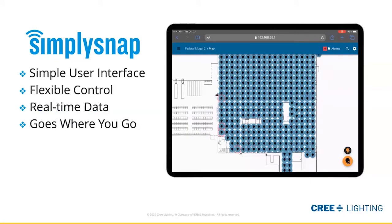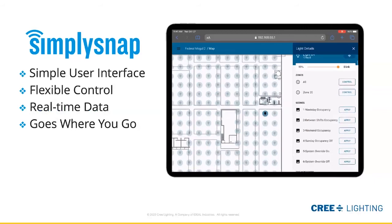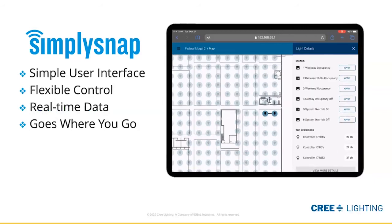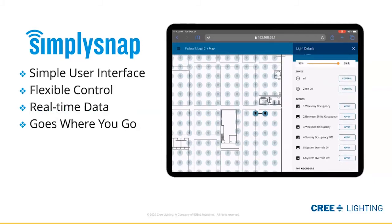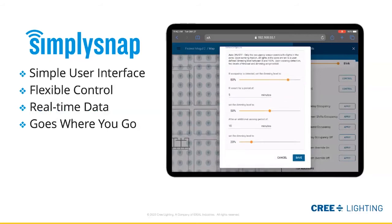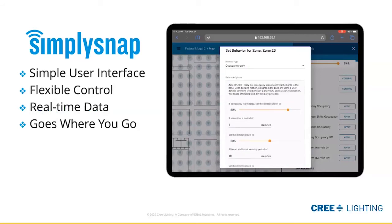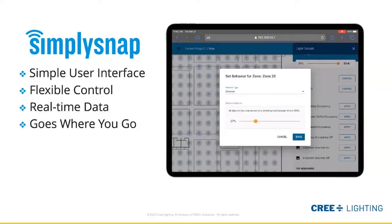So Cree has done the hard work of making sure those controllers are embedded. We've got that wireless piece that's running in the background, that customers don't even have to think about, it just works. The last piece of the puzzle is the user interface. So it has to be simple to use, and has to also give the customer the flexibility to manage the system in whatever way meets the needs of the space. Like we're saying, these are diverse areas where these controls are used.